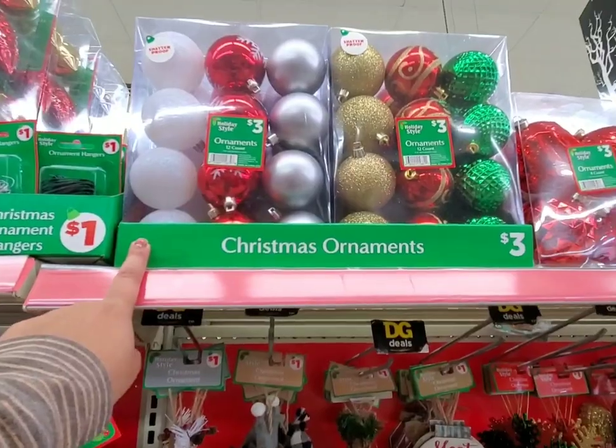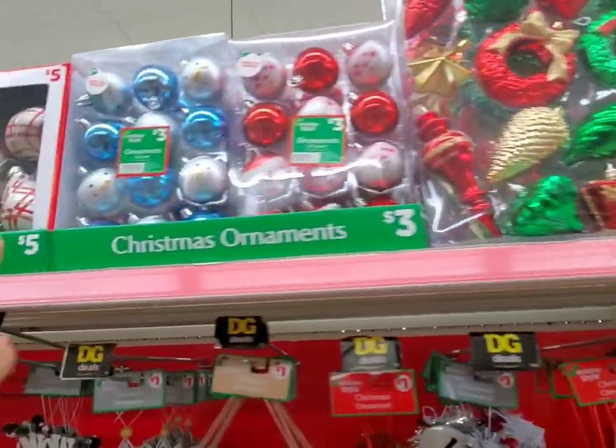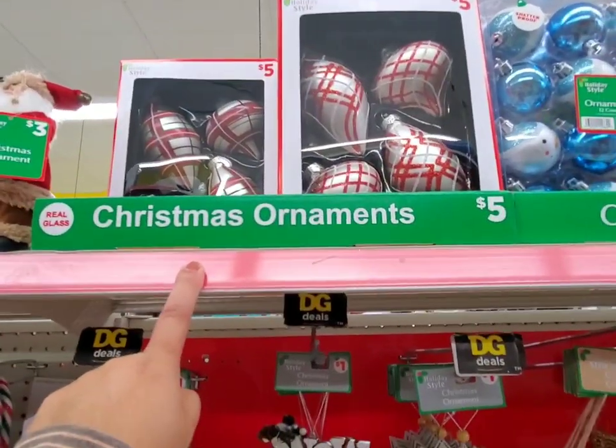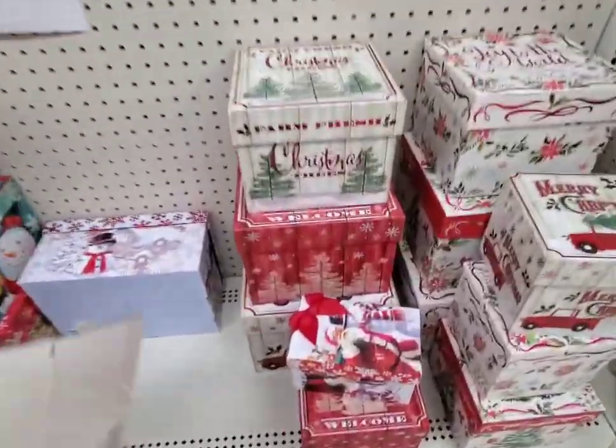These are 12 count for $3. These are 44 count for $12. These are 12 count for $3, and these are for $5. Guys, look at these boxes.